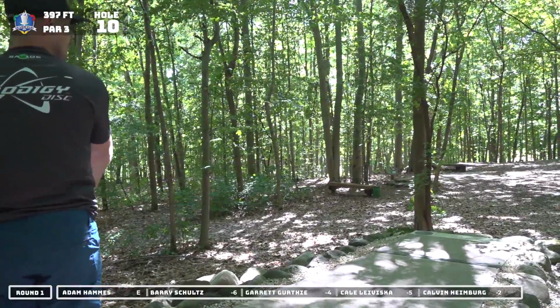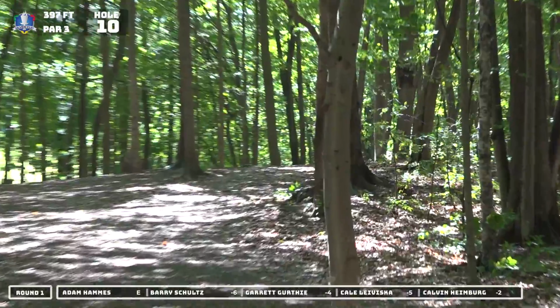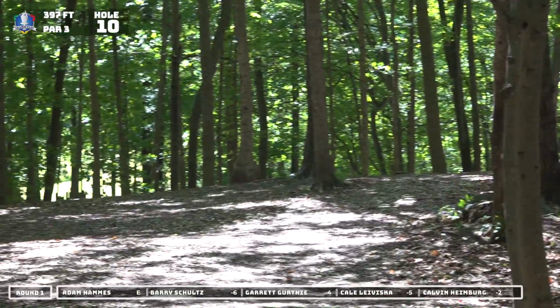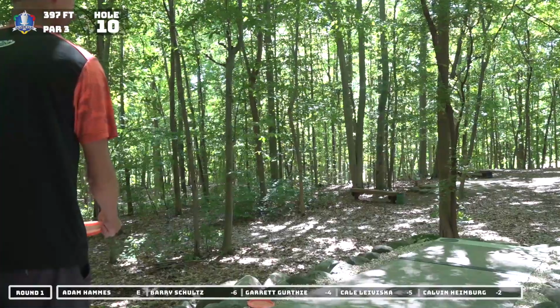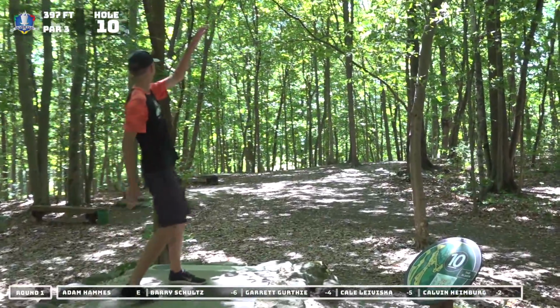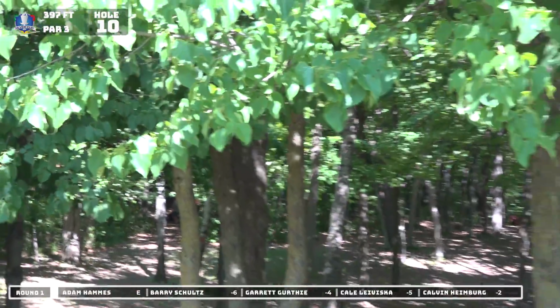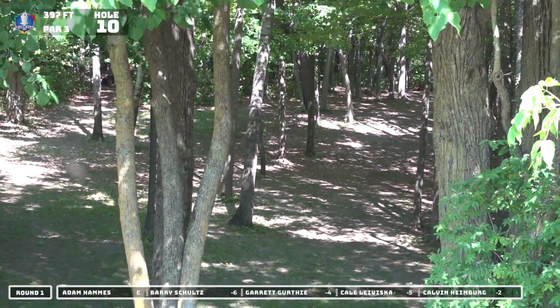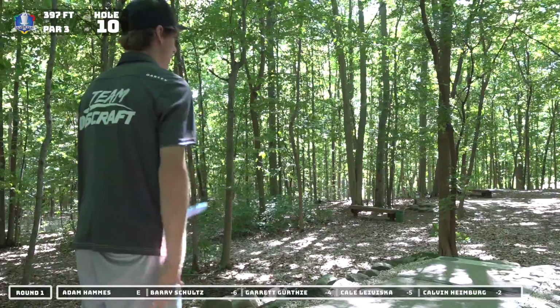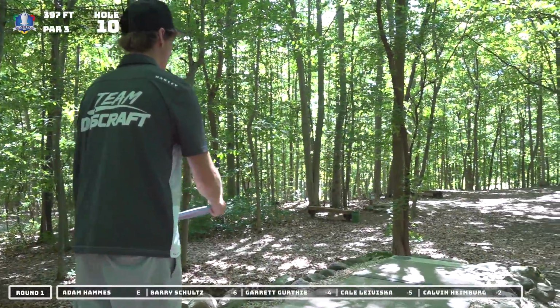Double G catching one of the trees. Both kicks not too bad though, just dropping them straight down. Nothing too wild, like can happen out here. See, Cale's disc almost gets a full flight after hitting a tree. Calvin finds the line, maybe not the line, but a line. Well, in the first 3 throws, we heard solid tree hits. That one, just a little bit of roughage.